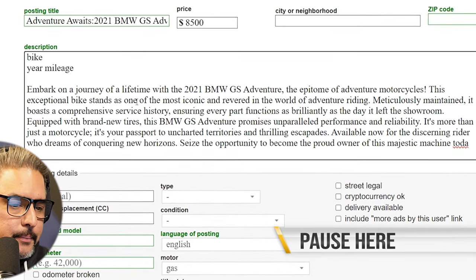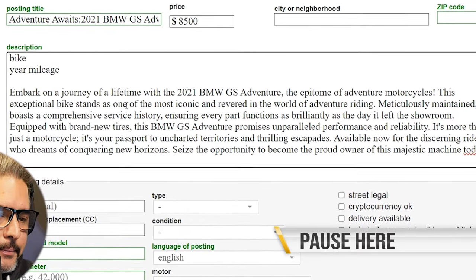So now what have we done? Let's recap. We've created our main photo image. We have established that we need multiple pictures that are good quality, good lighting. We have created a very clickable title that hopefully gets people to click on our ad. And then we've created an amazing description. The next thing we're going to get into is adding a short video that we put on YouTube for people to see after they click on your ad.